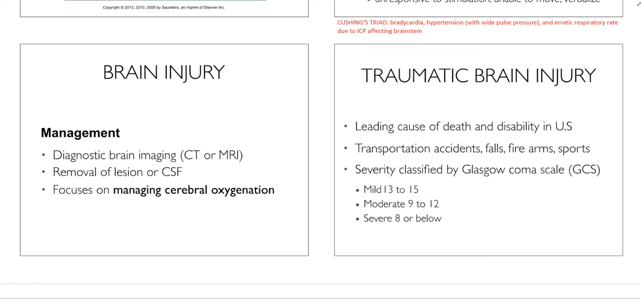TBI, or traumatic brain injury, is very, very common, thanks to football and sports in general, but football is the main problem.